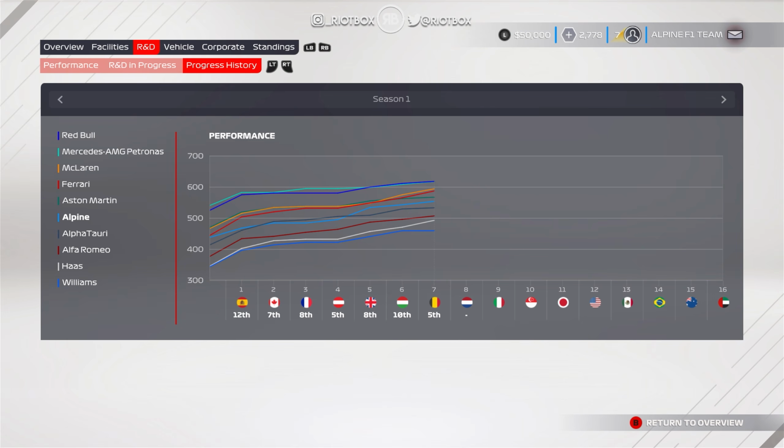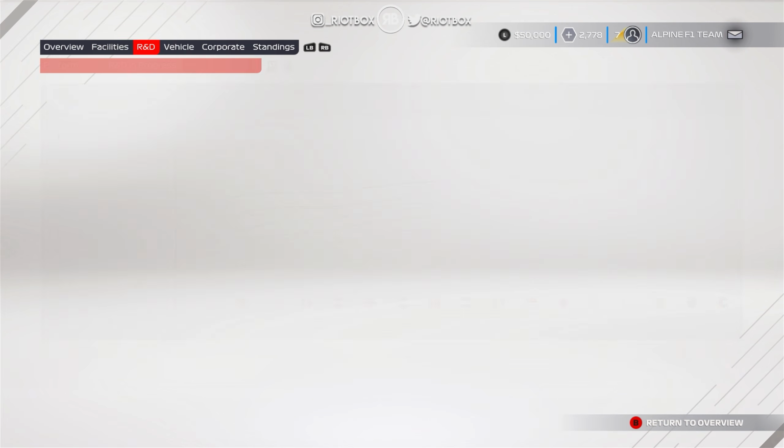Look how much we've closed the gap down now. We're right behind Aston Martin, who've actually been struggling a little bit. And McLaren jumping up to 3rd, just ahead of Ferrari, but Ferrari are sticking with them.